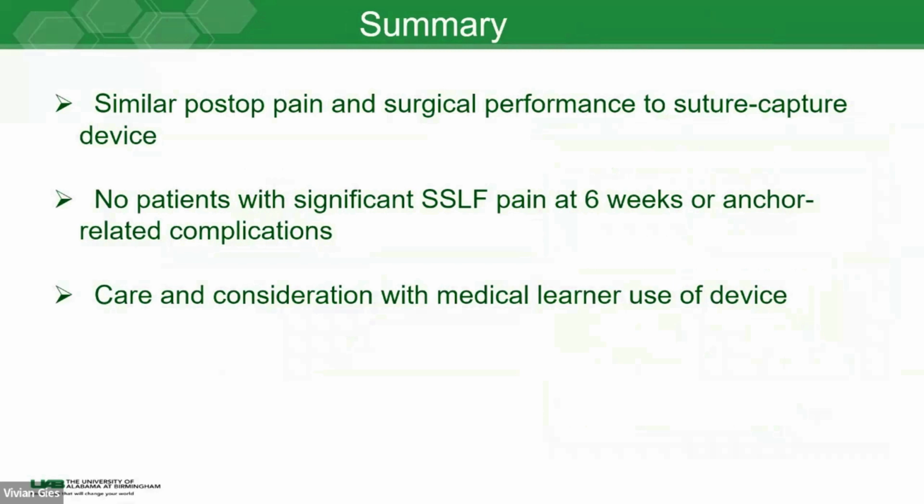They looked at outcomes, POP-Q measures, no patients with significant pain at 6 weeks or any anchor related issues. And it's pretty easy on the early learner.